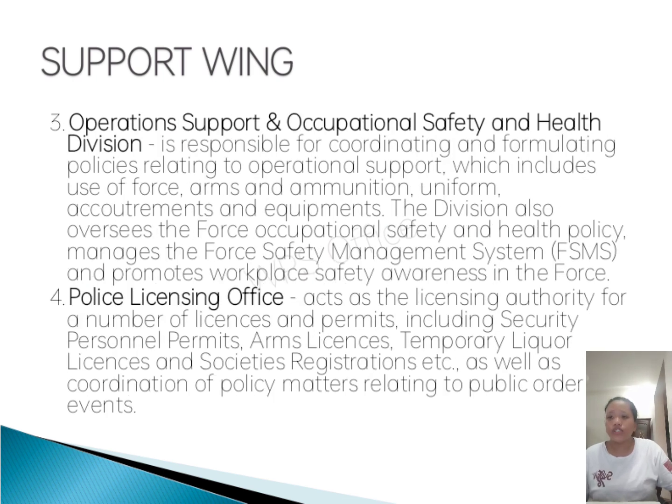Number 3 is the Operations Support and Occupational Safety and Health Division. It is responsible for coordinating and formulating policies relating to operational support, which includes use of force, arms and ammunition, uniform, treatment, and equipment. The division also oversees the force occupational safety and health policy, manages the Force Safety Management System, or FSMS, and promotes workplace safety awareness in the force.